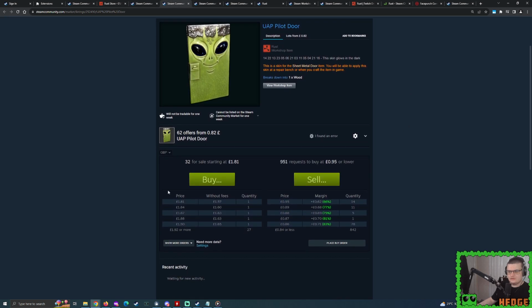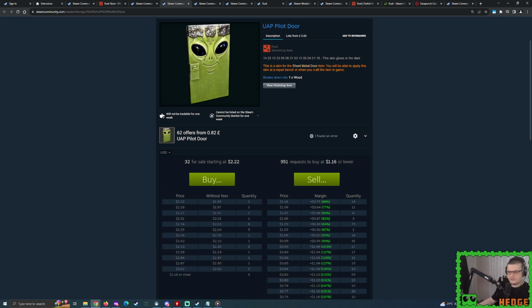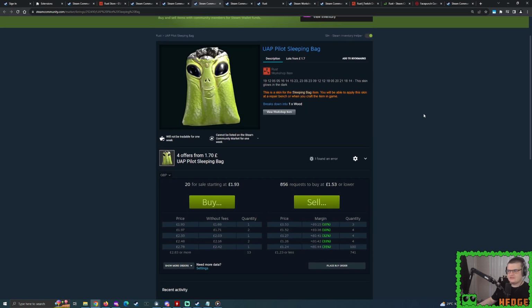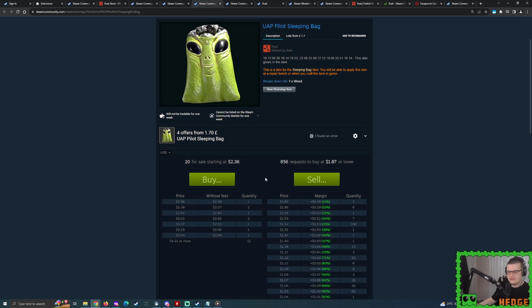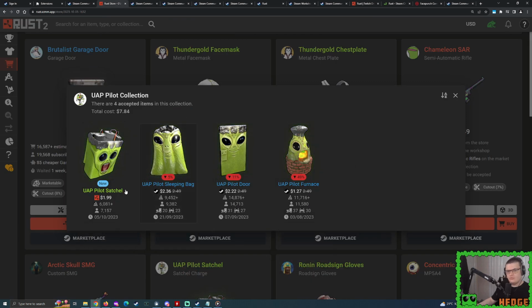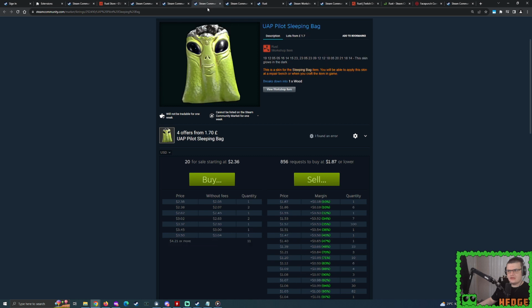And then you've got the likes of this UAP pilot's sheet metal door. This is selling for $2.22 at the moment, next to no resistance there. And then you look at this sleeping bag, which came out fairly recently, and well, look at that. No resistance. If this whole collection keeps getting more and more skins, what do you reckon is going to happen to the likes of this and this and this?